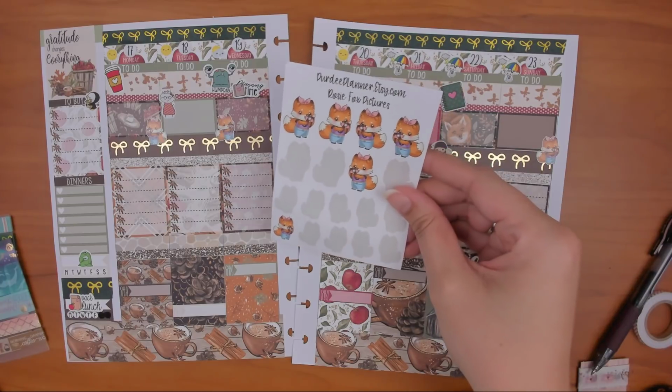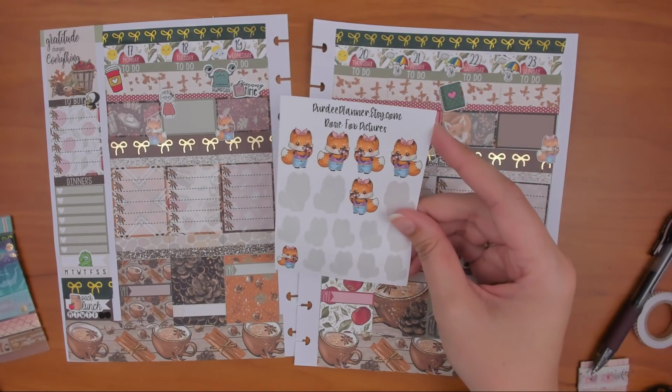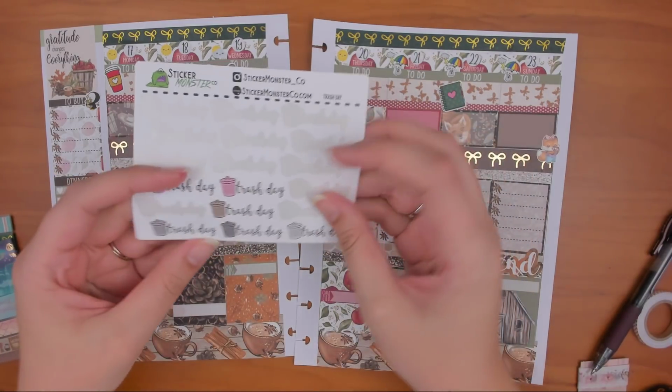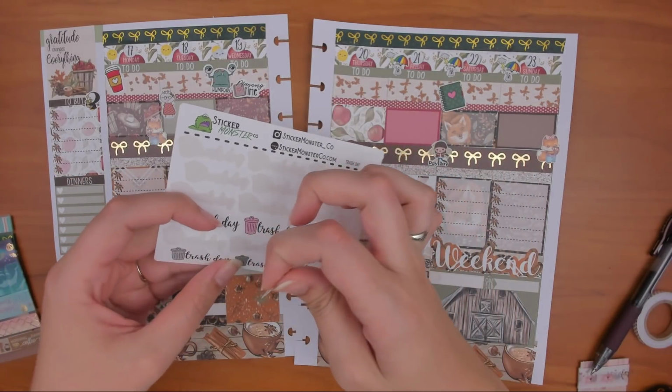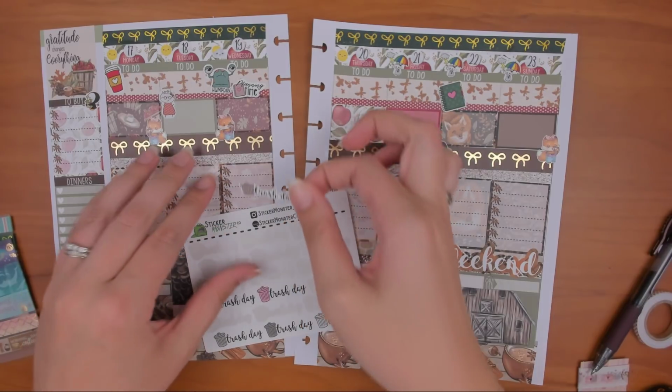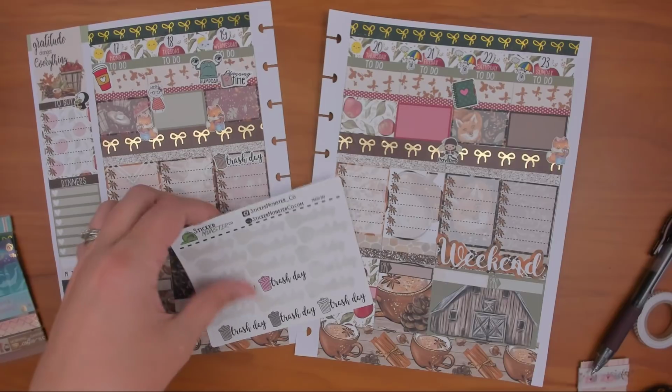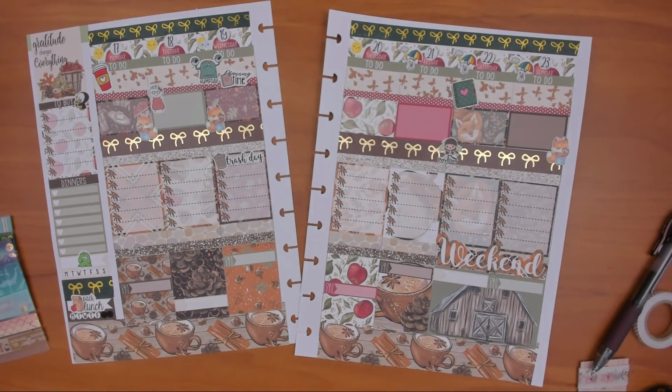And these are from Pretty Planner, who I said was going to be in the Planner Boss Collaborative sale as well. And then we have Trash Day. Oh, perfect. There's a brown one. This is from StickerMonsterCo. I like this one because I use it for Trash Day, not just taking out the trash. Because I have stickers for taking out the trash, but actual Trash Day stickers, that's a different story.